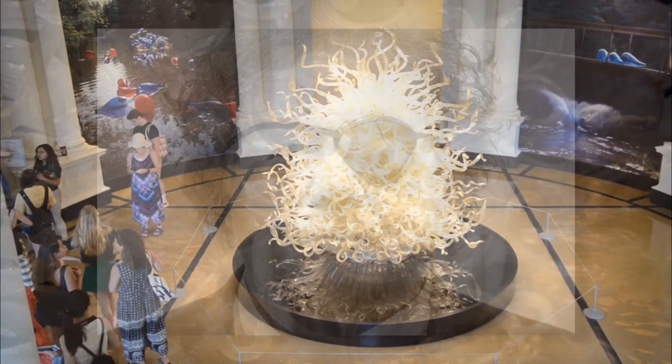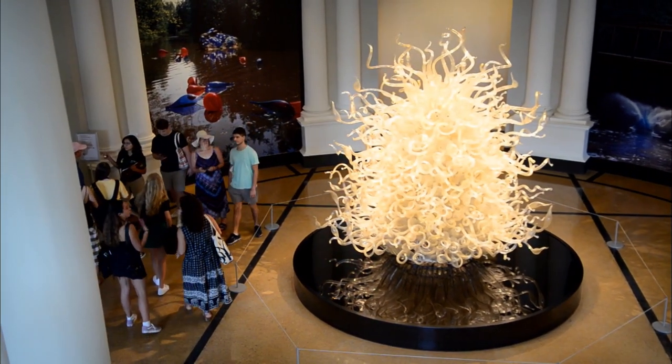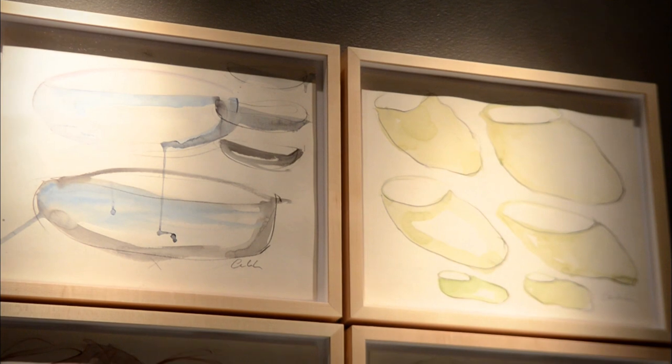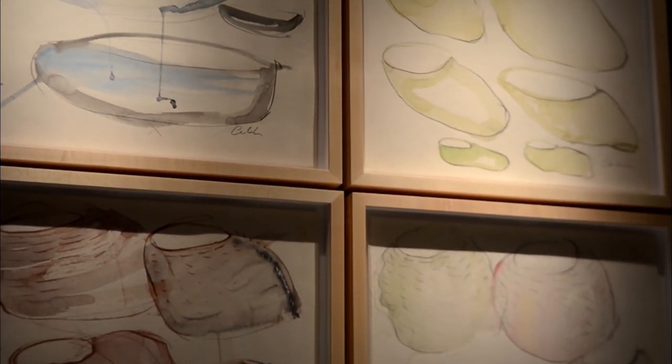It's the perfect setting really for any art, but particularly for Dale's art. Dale Chihuly was born in 1941 in Tacoma, Washington. He enrolled in the first glass program in the country at the University of Wisconsin and continued his studies at the Rhode Island School of Design, where he later established the glass program and taught for more than a decade.